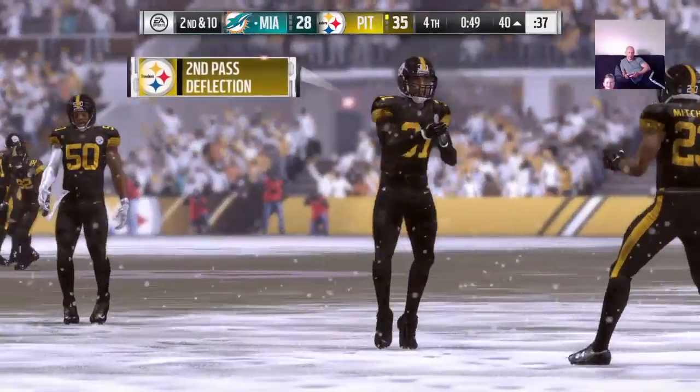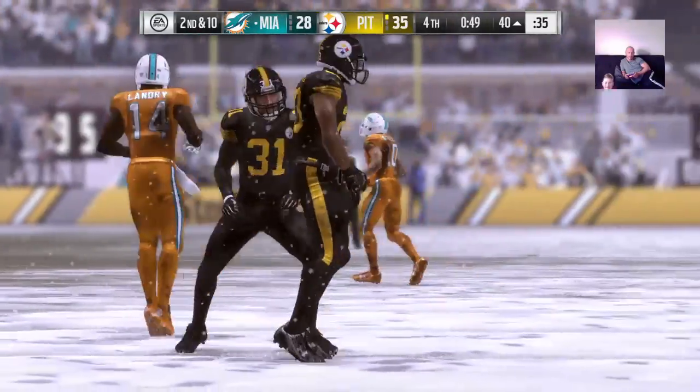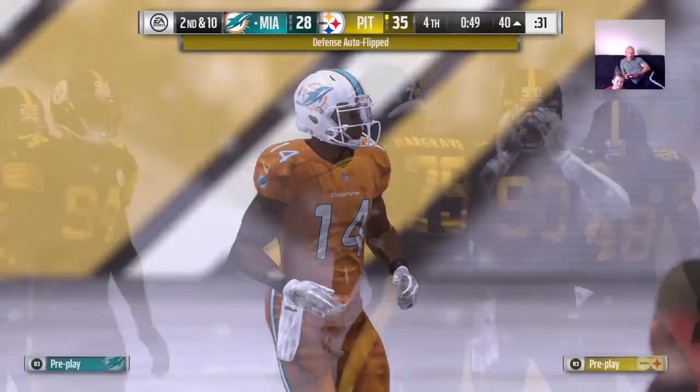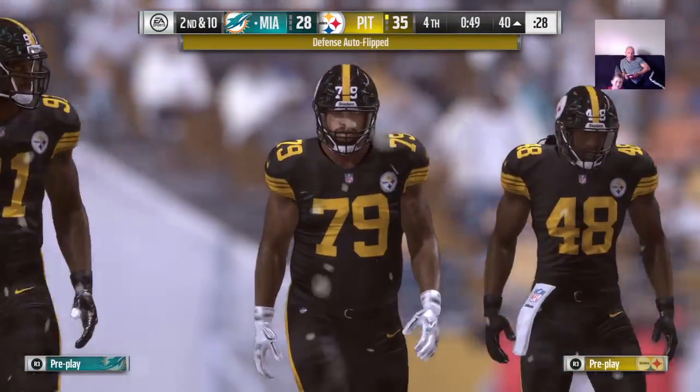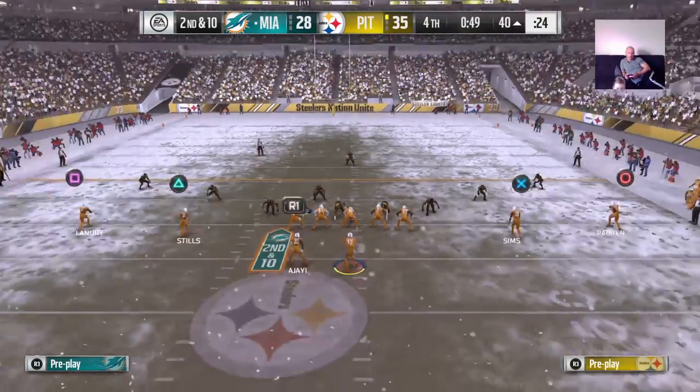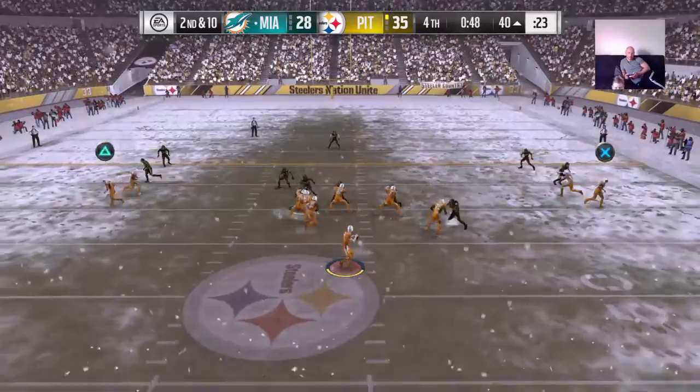Whoa. Where's that going? Is it deflected? Is that second pass deflection? So second and 10 here. Yeah, 49 seconds to score. Second down. What are you going to do? Back to throw.